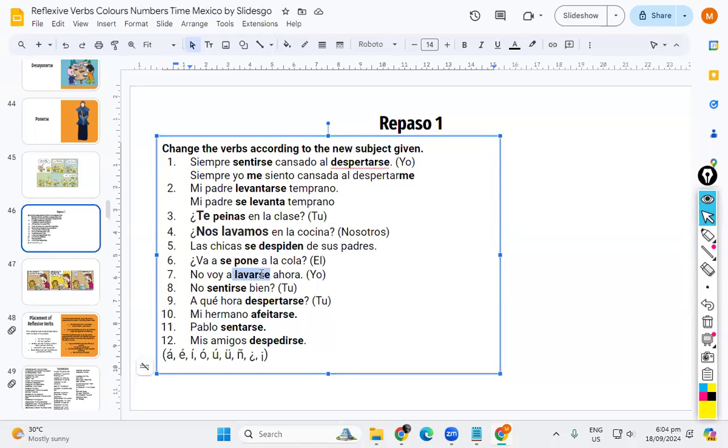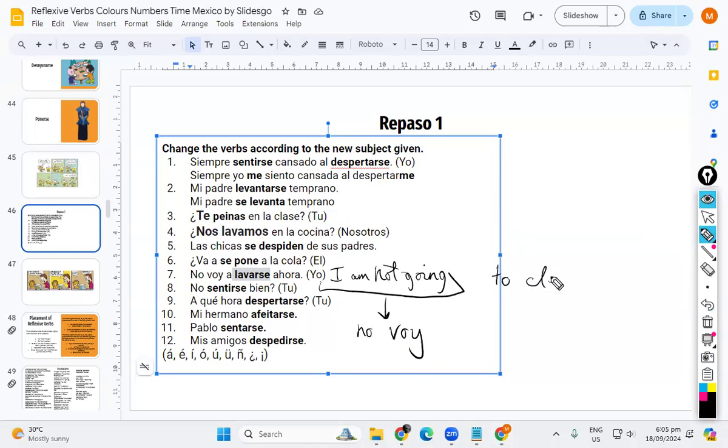No voy a. So I am not going. No voy is I am not going, right? To clean up, to shower, to bathe, right? So this is still the infinitive form. Lavar. This remains as the infinitive form. Everybody sees that? Because if it's the to form of the verb, it's the verb in AR, ER, or IR form, not conjugated.